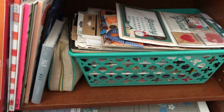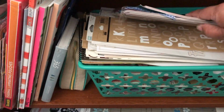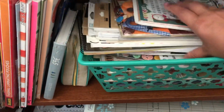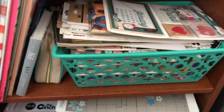Some notebooks, laminating pouches, and then a notebook, and then this is like my little on-the-go planner bag. And then I have a whole bin filled with a bunch of stickers, scrapbooking supplies, planner supplies, just a whole bunch of stuff.